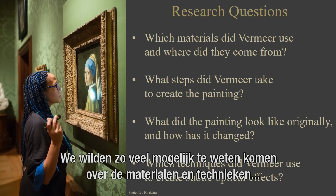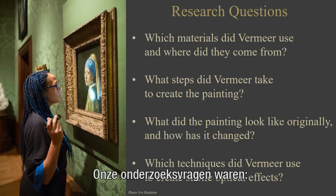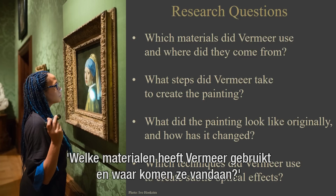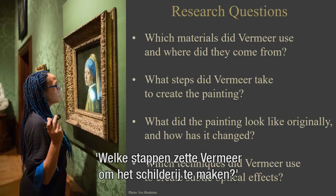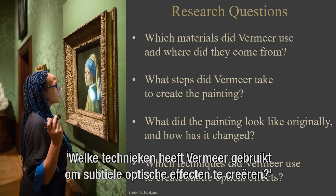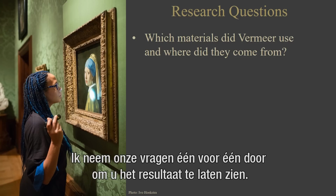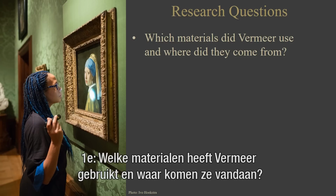We wanted to find out as much as we could about the materials and techniques Vermeer used to bring the girl to life. Our research questions were: which materials did Vermeer use and where did they come from? What steps did Vermeer take to create the painting? What did the painting look like originally and how has it changed? And which techniques did Vermeer use to create subtle optical effects? I'll go through our questions one by one to present the results to you. First, which materials did Vermeer use and where did they come from?